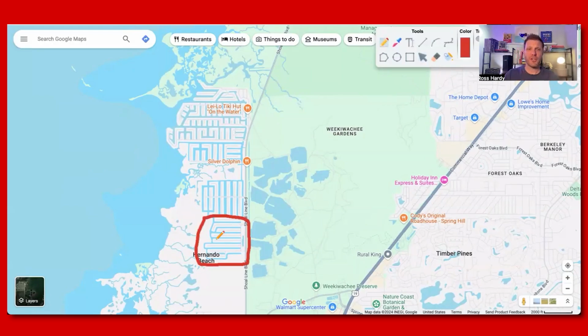Now, because it's not direct Gulf access, you get a little bit more bang for your buck here than you would in Hernando Beach North. So you can consider the pricing to be around $300 a square foot, give or take, up to $350 a square foot. The homes are a little bit more uniform in here. They're basically all stilt homes. So again, if that's something that's interesting to you, reach out to us. We can talk a little bit more about that.